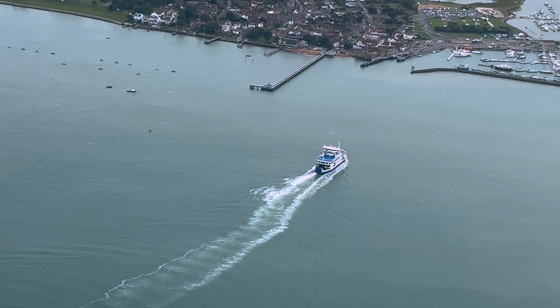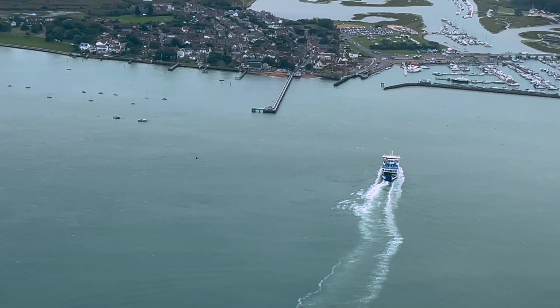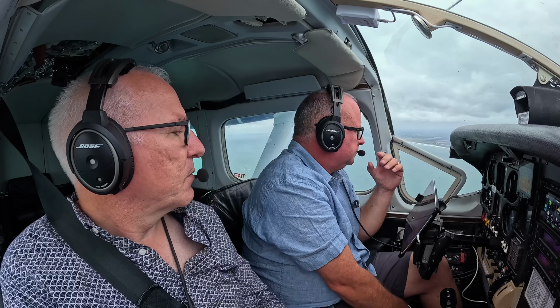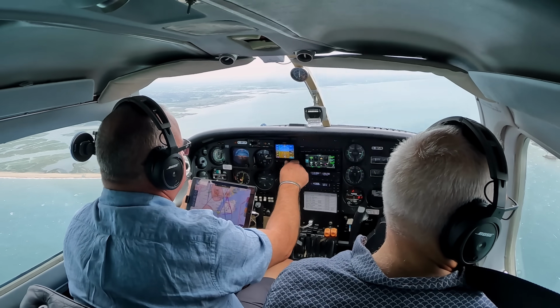For the information, Golf Bravo Foxtrot Juliet Romeo, Hurst Castle and inbound. Okay, Roger, runway 23 right hand, Quebec E1009, no reported traffic.